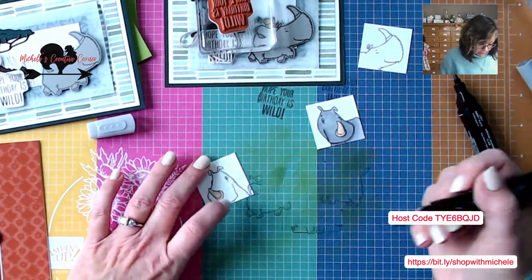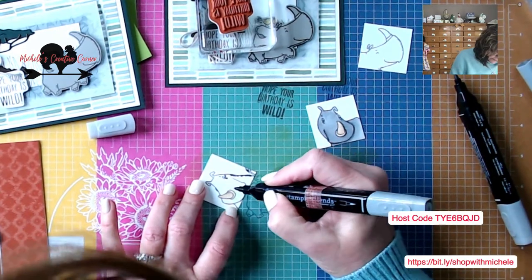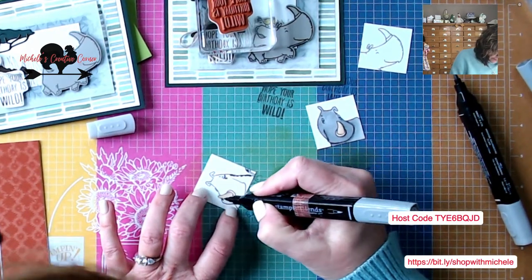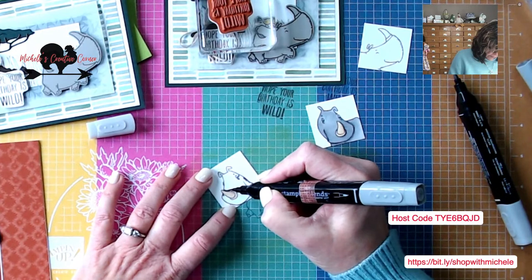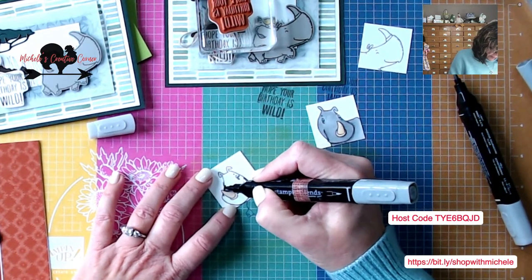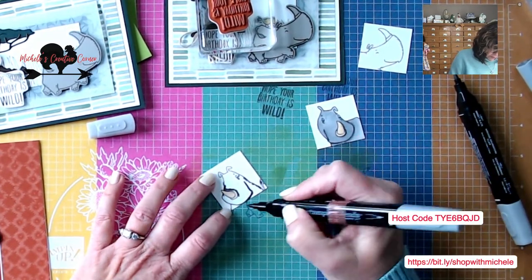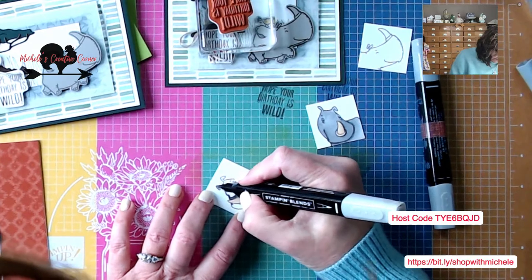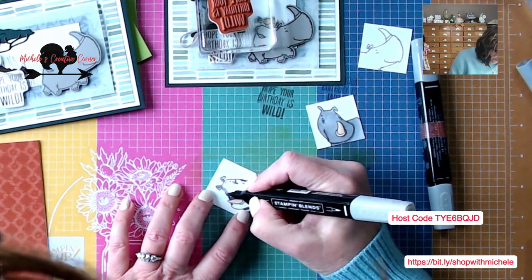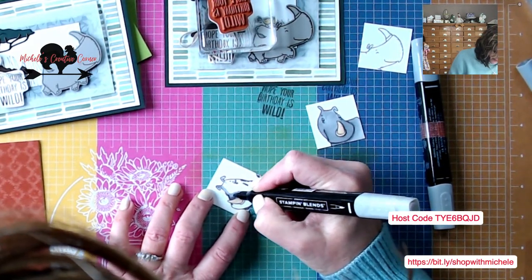There we go. And then this one. I hope my head's not in the camera. It might be. Lines are up on this side. We'll go with that. Just remember when you color with your blends, work in small areas.